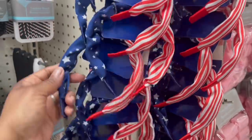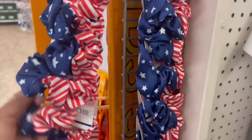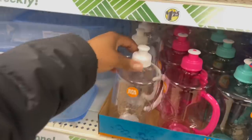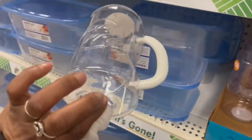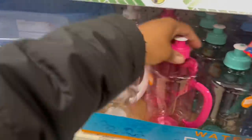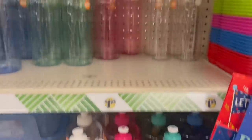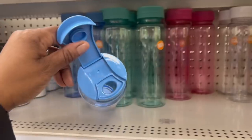Oh, look at the flag headbands up here. These are a little hard though, but they're cute. Oh, and the scrunchies over here on this end cap. Girl, I like the scrunchies better. Those are cute. Look at these cold drinks. I've never seen these with these handles. It says cold drinks on both sides. The white handle with the little squirty squirt at the top. The pink, the green, and the blue. Oh, they fully stocked on those. I've never seen these before. Or these, same colors. What do these look like up here? Oh yeah, girl.